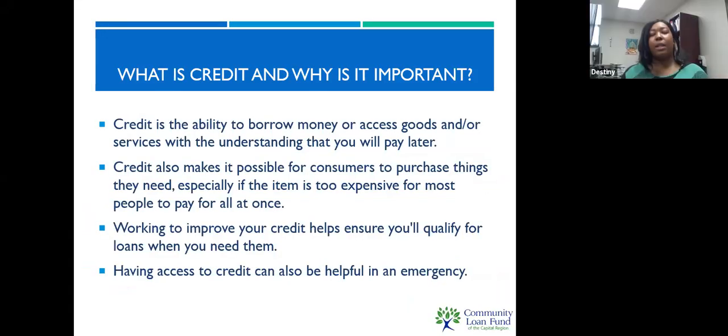So credit is basically just the ability to borrow money or access goods with the understanding that you'll pay later, which everybody kind of understands about credit. It makes it possible for you to purchase things that may potentially be too expensive, particularly from a business standpoint, expensive equipment and things like that, that you may need to finance or that you don't have the money for right up front. And it makes more sense for your cash flow to potentially borrow that amount.